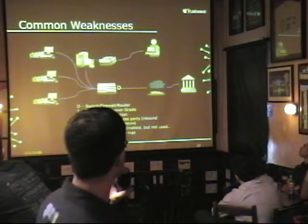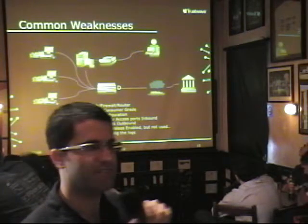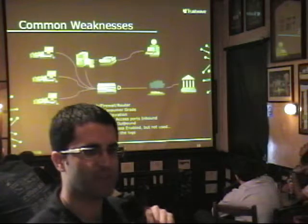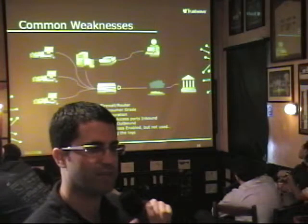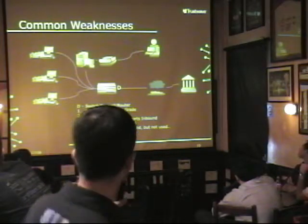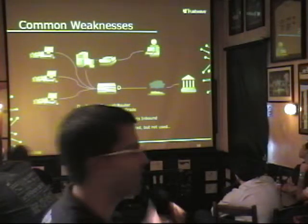Allows remote access on inbound ports, and so often we see things like PC Anywhere, VNC, and other remote access tools running on the back of the house system. They map that IP address to the outside and allow someone to come in and remotely gain access to the system for support purposes. And it's typically if they're not using a modem, if they're using your internet for support.